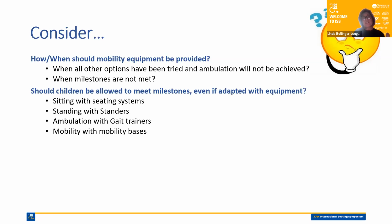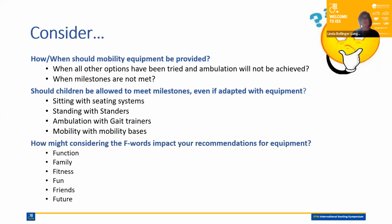And the other thing is that recommending one type of assistive technology does not mean that you don't need the others. So just because you have a stander doesn't mean you might not be working on ambulation, or just because you're working on ambulation doesn't mean you don't need a mobility device. So you want to be thinking about what adaptive equipment you can use. And then lastly, how can you use these F words to impact your recommendations?